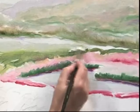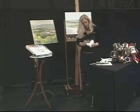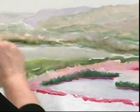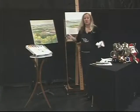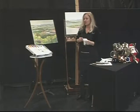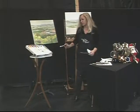Oops. Got a little green in there. Should probably clean my brush, but I'm not too worried about it. I've had people in class where they get a color they don't want and they freak out, and I say, you know what, you can blend it in, you can paint over it, you can just laugh and let it dry because there's nothing you can do about it till it dries. But either way, it's all good.